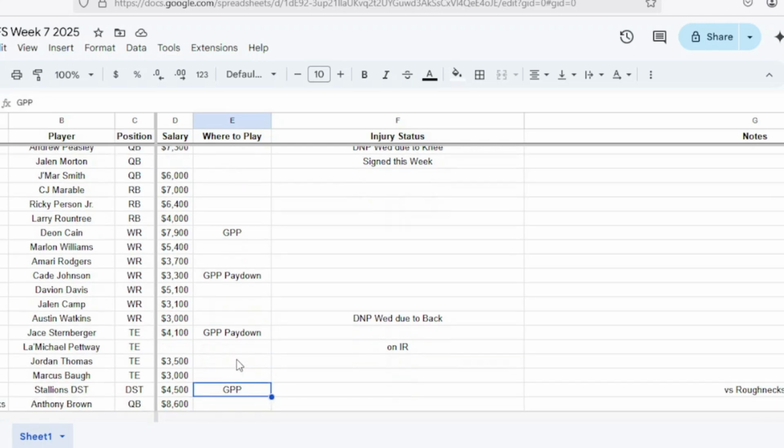Then we're going to move down to that Stallions defense, $4,500 going against the Houston Roughnecks, and it looks like a pretty attractive matchup overall, so would consider them a strong GPP option just in general.